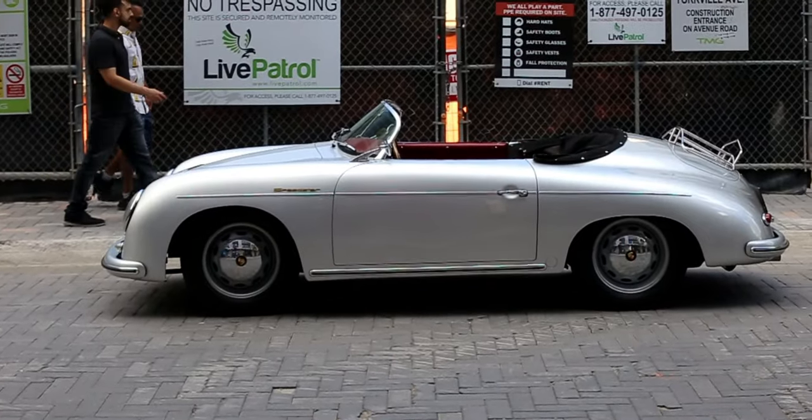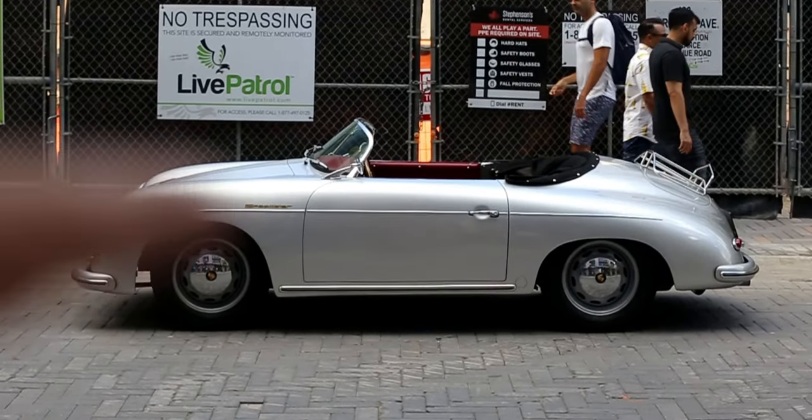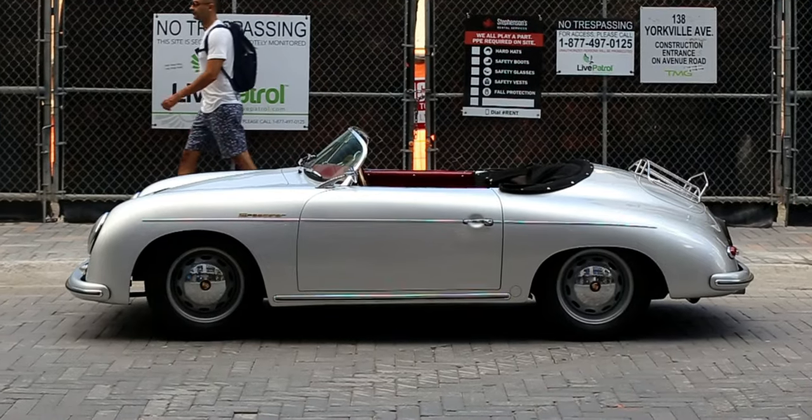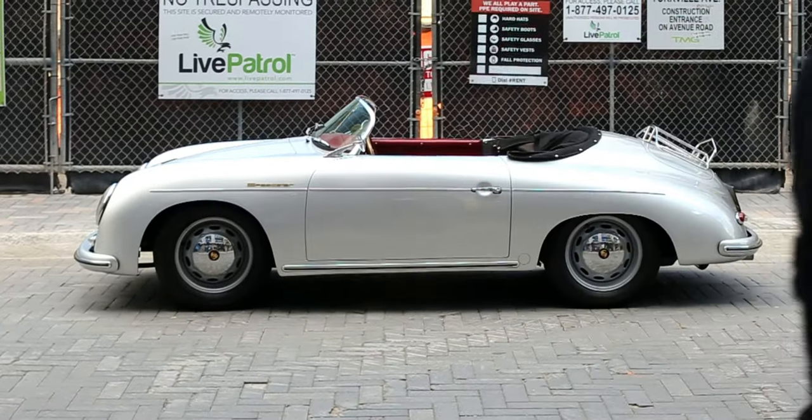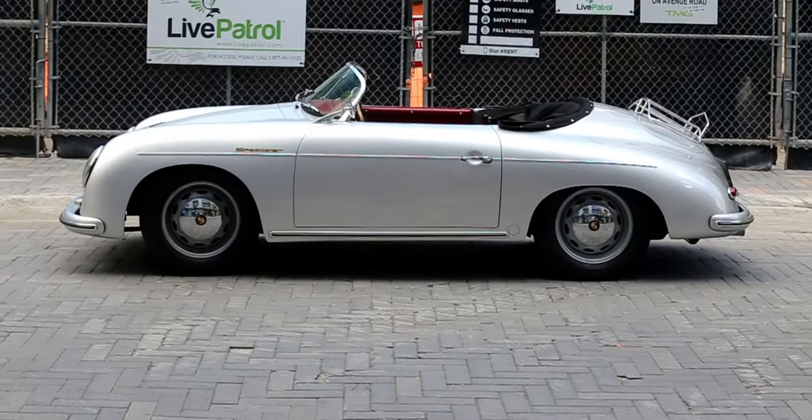Just arrived and we've got another 356 Speedster. This one's real because of where the exhaust is placed, but this is gorgeous. And we got my buddy's red 964 down there, but this is beautiful.